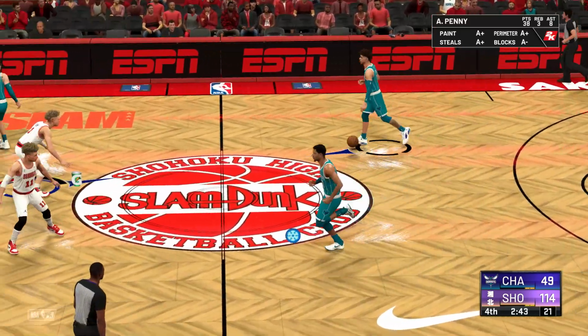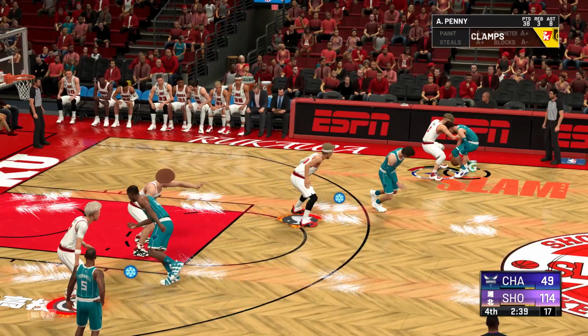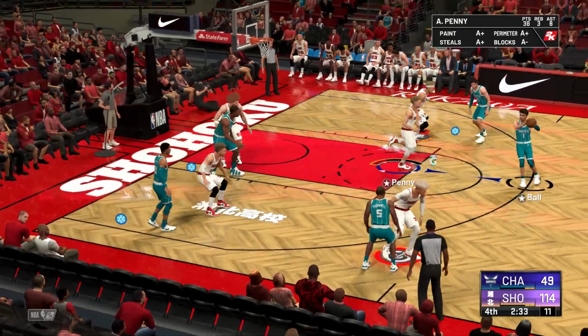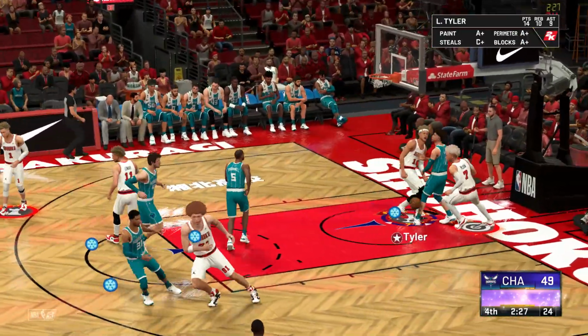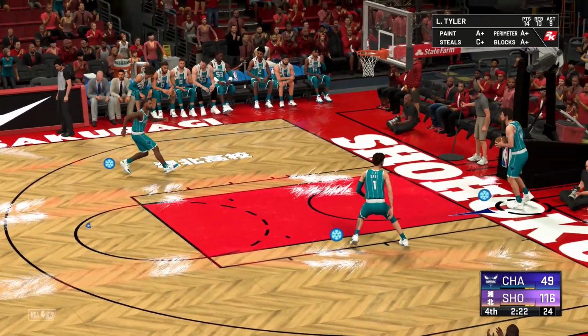Charlotte shooting not great, 40% for the game. Outside, Ball. Nice pass in here by Charlotte. Got a piece of it. And here we go. The finish. Now that's how to finish the break. Throw down with force. And really the story of this second half.